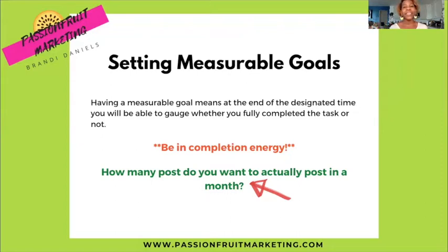So it's a complete circle. You want to be in completion energy. And honestly, this only happens if you are focused on what's in front of you at that moment and committed to seeing it all the way through. And having that measurable goal means you're able to track it.